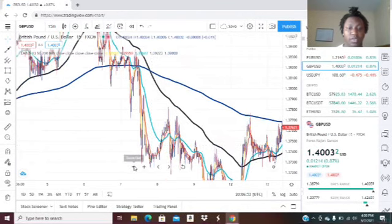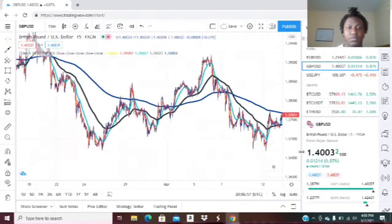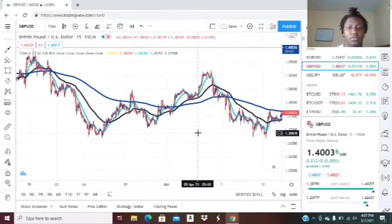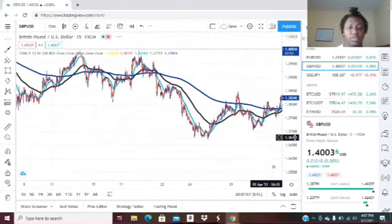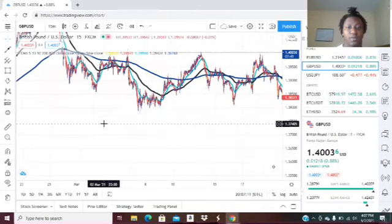Let me zoom all the way out. Let's see what's going on from a bigger perspective. Okay. It's not necessarily doing anything. It's a bit low-key, kind of like consolidated a little bit. It's kind of just moving sideways. It's not going up or down.